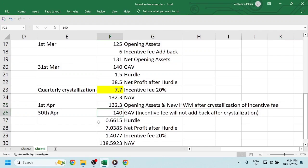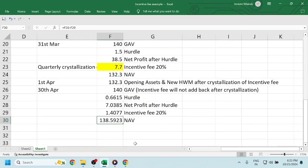Now let's say the GAV on 30th April is 140, for example. The interesting thing here is that the hurdle calculation will change because your high water mark will change. You have to calculate your hurdle on the new high water mark, not on the 100. Your new high water mark is 132.3. On that, you multiply 6% divided by 12 months into 1 month, because after the crystallization, this is the first month. So it is 0.6615, and your net profit after the hurdle will be 7.03 something. If you calculate 20%, that will be the incentive fees, and if you deduct that incentive fees, it becomes the NAV for that month.